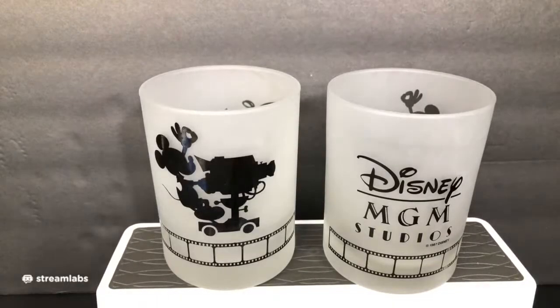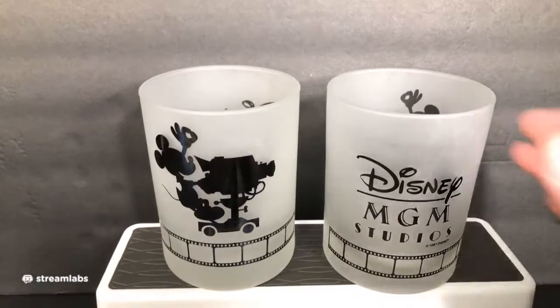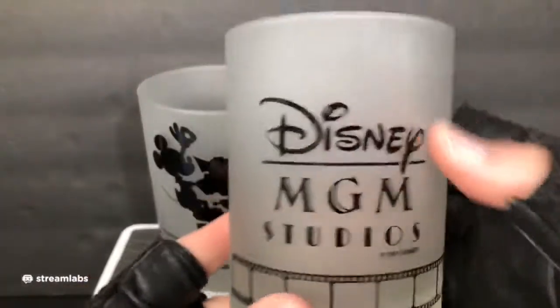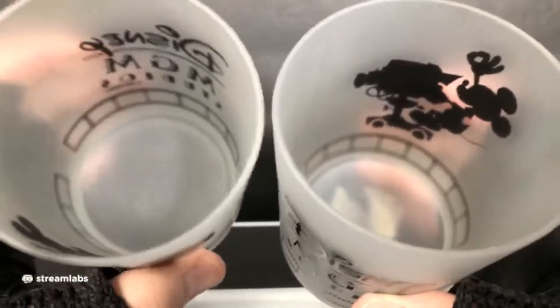All right, to MGM Studios, now known as Hollywood Studios. Check out these beautiful cups. They are glass.